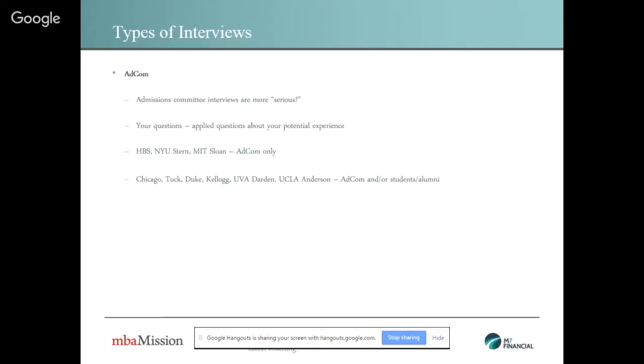Think about it with the admissions officer, you're not really going to be able to ask questions such as, tell me about your experience as a student on campus, right? You're not going to be able to establish that rapport in terms of that common experience that you would both have, you as a future student and the current student in their current situation.